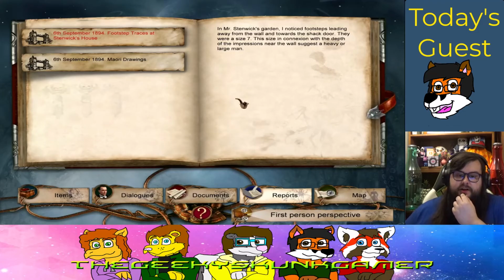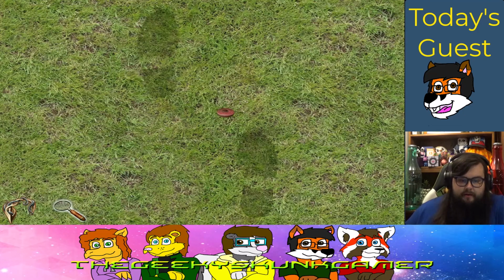Okay, in Mr. Stinnick's garden, I noticed footsteps leading away from the wall and towards the shack door. They were size 7. This size in connection with the depth of the impressions near the walls are just a heavy or large man. The size is undoubtedly 7. The shoes are also hard-soled.